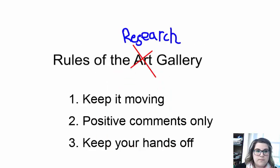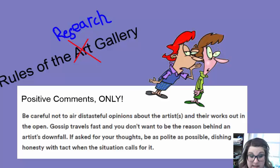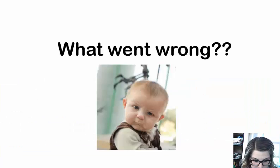Here's our next rule. Positive comments only. Be careful not to air distasteful opinions about the artists and their works out in the open. Gossip travels fast, and you don't want to be the reason behind an artist's downfall. If asked for your thoughts, be as polite as possible, dishing honesty with tact when the situation calls for it. So, here comes another scenario, and you're going to tell me what went wrong. Wow, I cannot believe how bad at spelling this student is in their presentation. I'm going to pause the video now, turn and talk. All right, we're back, and again, you guys got it. They were rude. We're not here to comment on all the errors that people make. We're here to appreciate the work that our classmates have put into these research projects.